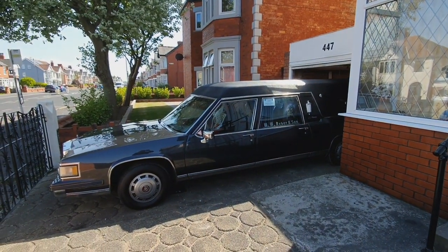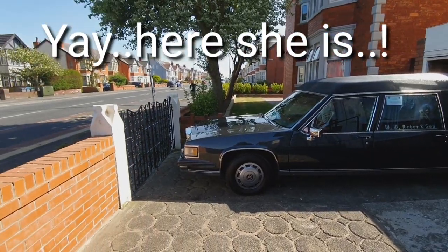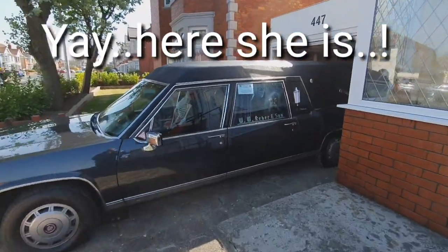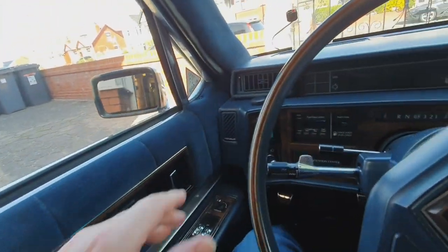So here we go, in the sunshine, in Britain, UK. A Cadillac hearse. That's as far as we can go today. Can't get any further than that. Okay, it's a little bit quieter today.